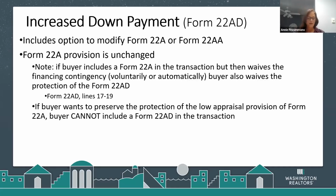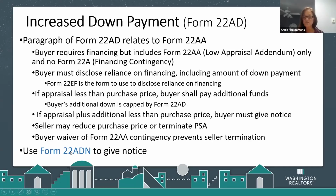Okay, that's it for Form 22AD. I'm sorry, I forgot to advance to the second slide when we were talking about Form 22AA. This is all the stuff we talked about for Form 22AA. The one thing that I didn't mention is that there is a new notice form, Form 22ADN, which is available for you to use to give notice for any of the notices that are required under the 22AD.